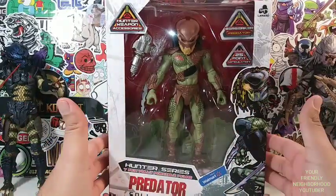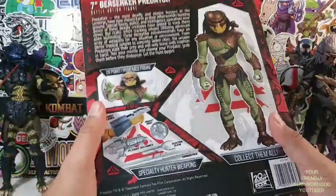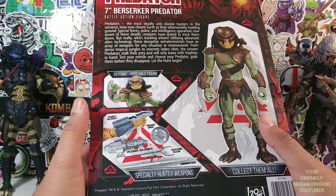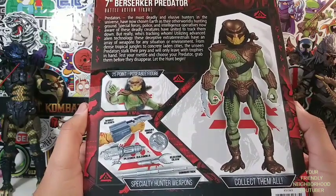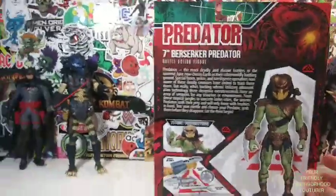It is by Lanard Toys, of course. They are responsible for the alien figs that you guys see, the kids' toy alien figs. Maybe some of you own them, maybe some of you collect them, but I wanted to see how good this figure was for $10. And as you can see, it's in some really great packaging, man.